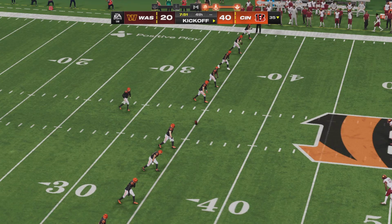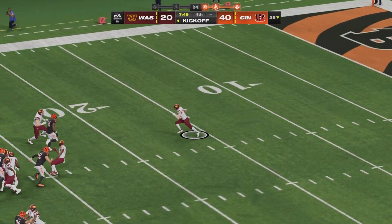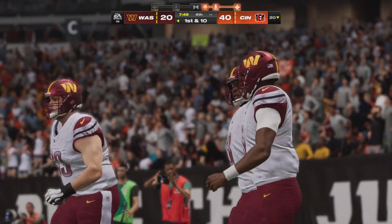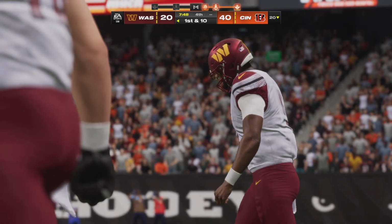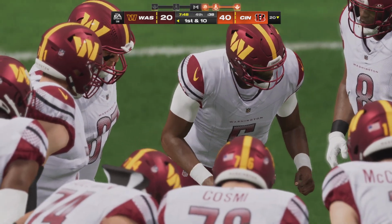So after the made field goal, here's McPherson to send this one away. And his guys will get the football right at the 20-yard line. The Commanders preparing for their next possession. And last time, went for it on 4th, didn't get it. We'll see if they can pick themselves up off the mat and do better this go-around.